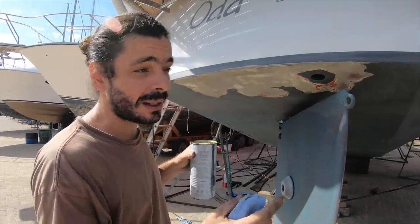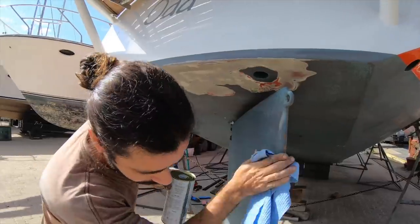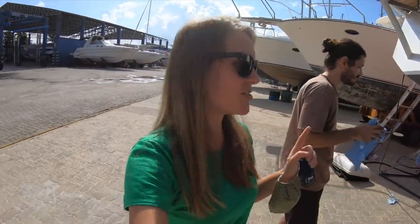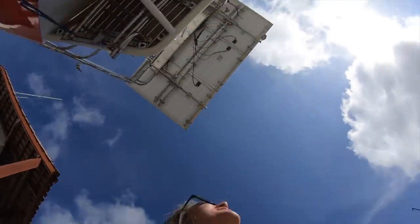The day after, that's Monday, we're gonna start finally applying the anti-fouling paint. I can't wait to start the anti-fouling paint. That means that we are going to the water soon. Actually, this is the first step. I hope the weather collaborates.